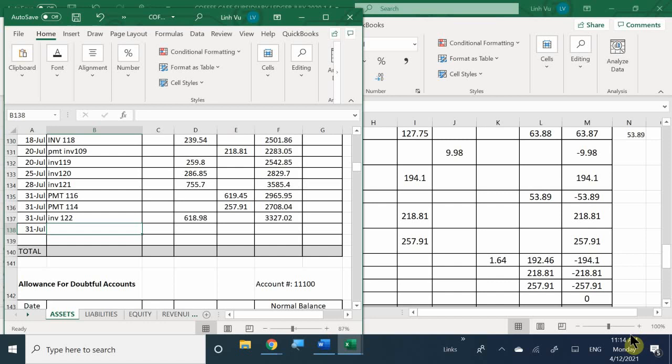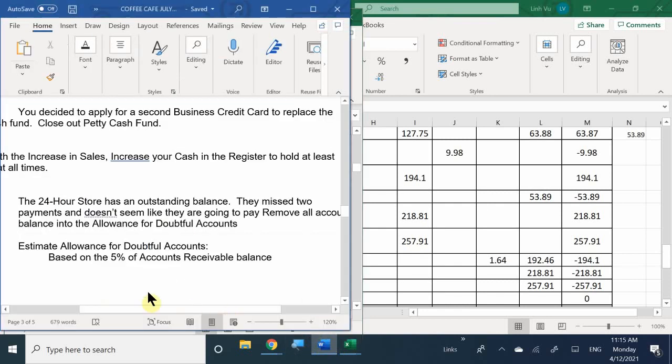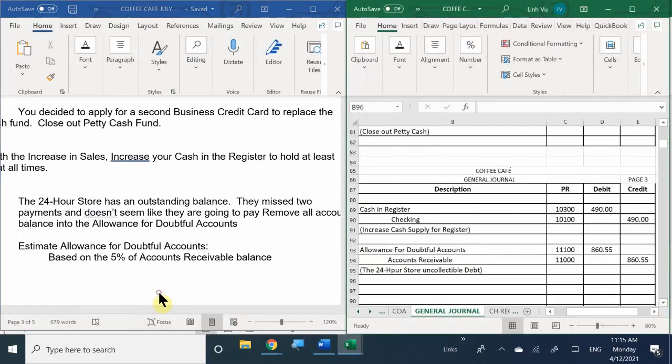Okay. And we also have to adjust our accounts receivable as well, right? Because we have to take off the 24-hour store debt, okay? Which we know is going to decrease our accounts receivable by $860.55, leaving us with a new account balance in accounts receivable. Okay, so that is that. Okay. So then what has happened next?